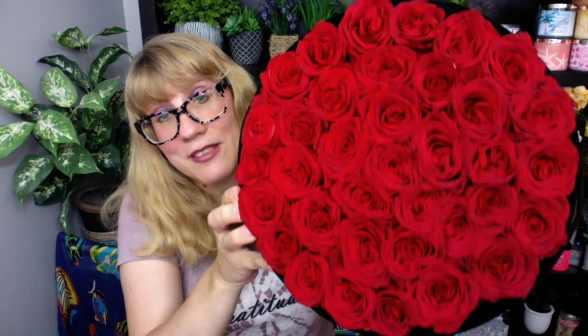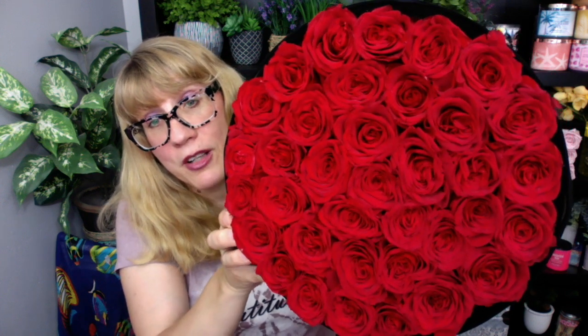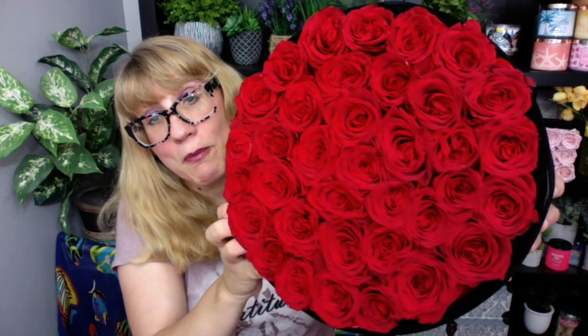And like I said, I cannot tell you how beautiful they are. I'm hoping my camera picks up just how beautiful they are. They feel like real roses. I mean, they are. They're actual roses that are preserved with this natural oil process. So, like I said, this is the 36 count. They are the Intense Black Velvet Red Collection.